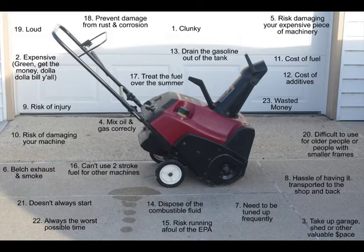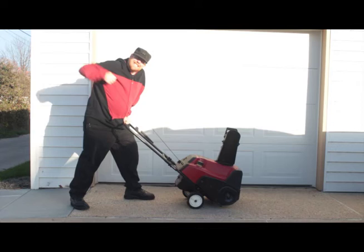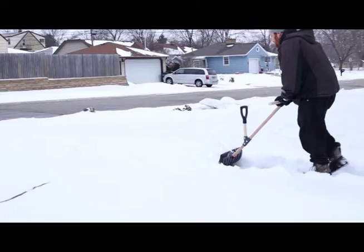And even if you do all of these things according to manufacturer specifications, on top of that money pit, they're very loud and difficult to use, especially for older folks or people with smaller frames. And if you've ever had the luck I've had, more than once, it's not started at all, and always at the worst possible time, which basically amounts to wasted money. Whew. Talk about an index of inadequacy, all to use something a handful of times a year out of necessity because until now, nothing else was available to take its place.